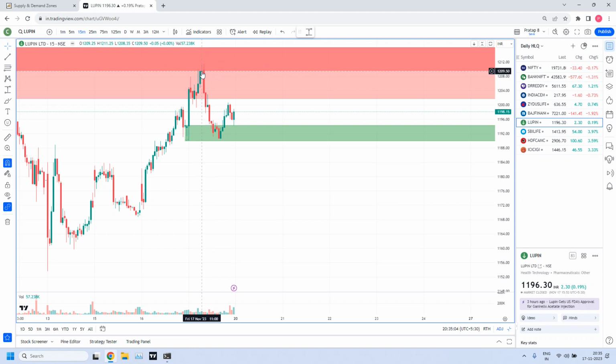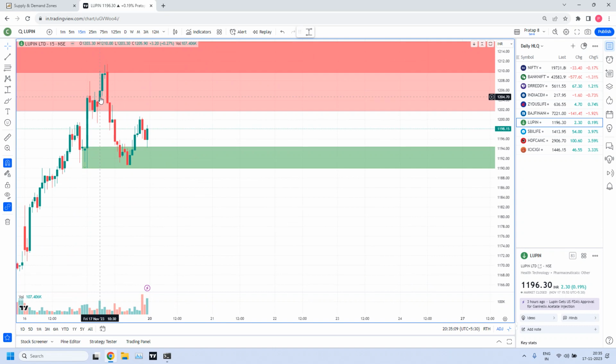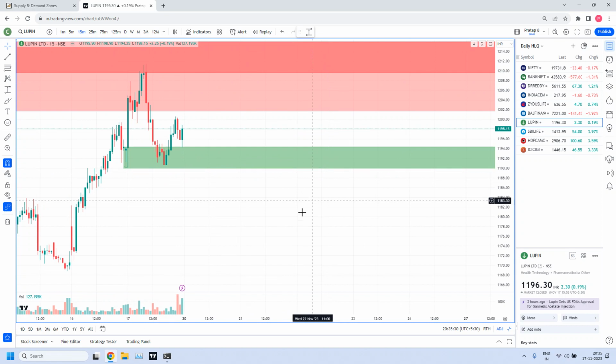At what time did it reach? At 11 o'clock. Even before that, there is a first entry at the 10:30 candle, 15 minutes candle. Again, the 11 o'clock candle, and again another opportunity at the 11:15 candle. Thereafter, it pushed down, and at the 12:15 candle it reached the target. And it has given a profit of 13,005 rupees, which is a 7.19% return on the investment.